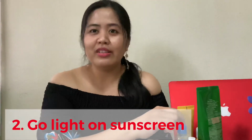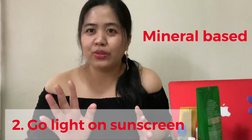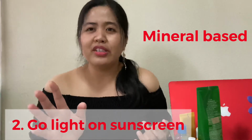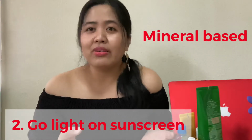Number two, guys, is go light on the sunscreen, like this one, okay? The sunscreen, by the way, guys, should be mineral-based, okay? And don't put too much, it should be light too. Because if you put too much sunscreen on your face and you're wearing a mask, it might cause breakouts. It will clog your pores and cause you some blemishes on the face. Ew, I don't like that. So I just use light sunscreen on my face, okay?